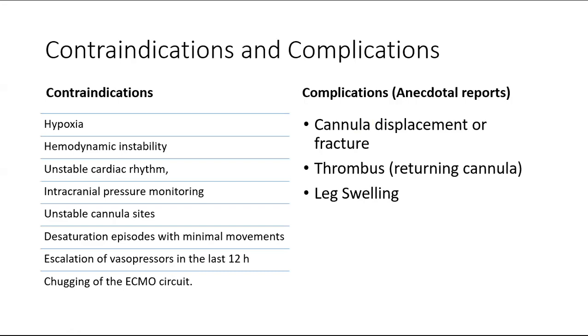So are there any contraindications and complications for physical rehabilitation of the patients, or physiotherapy, in the ECMO ICU? Yeah, there are some contraindications not to go ahead with the physiotherapy. If the patient is having critical hypoxia, hemodynamic instability, or any unstable cardiac arrhythmias, or when there's a chance of raised ICP, yes, you're not going to do vigorous exercise for these patients. Unstable cannula sets. Every physiotherapist and ECMO team should know the importance of cannula fixation, the importance of cannula sites, and the importance of bleeding that can happen for your patients when you're doing all these procedures and maneuvers.